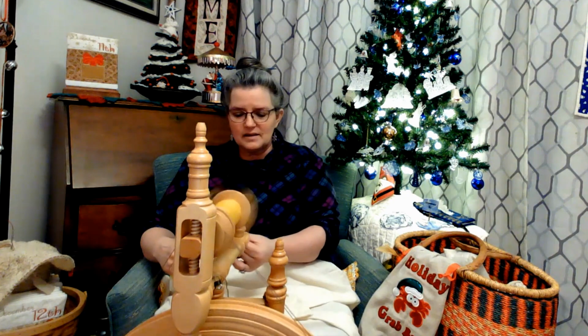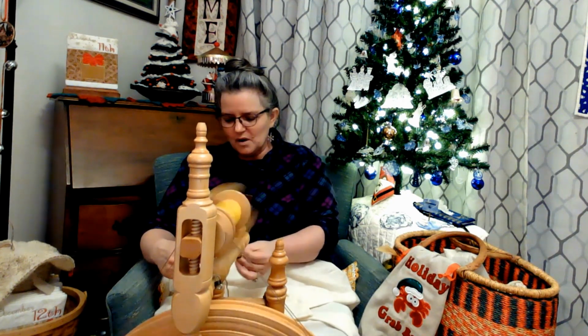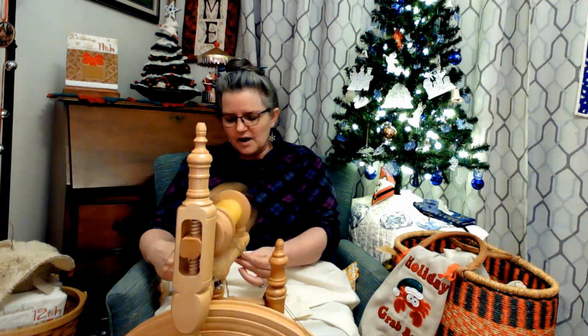And I have a beep. I guess my battery is not happy, but I'm going to just let it be. It might beep again in a moment, but it is just keeping track of this fiber, and I will be good.